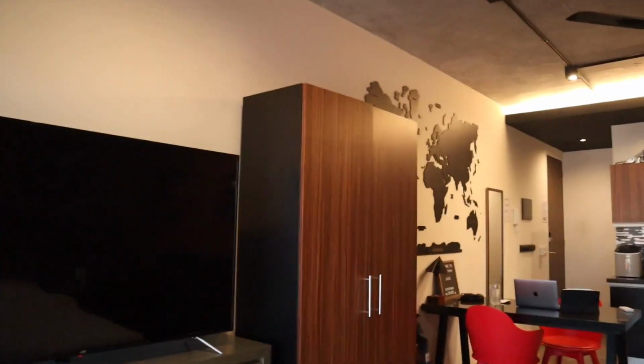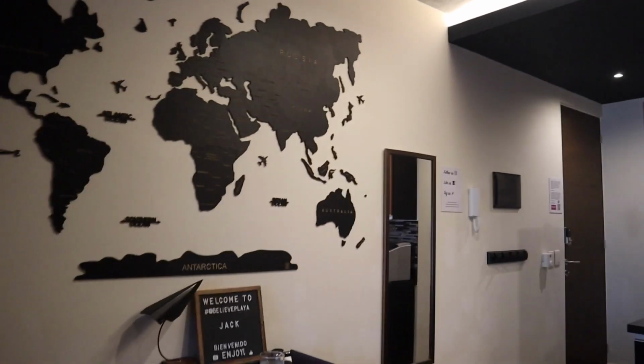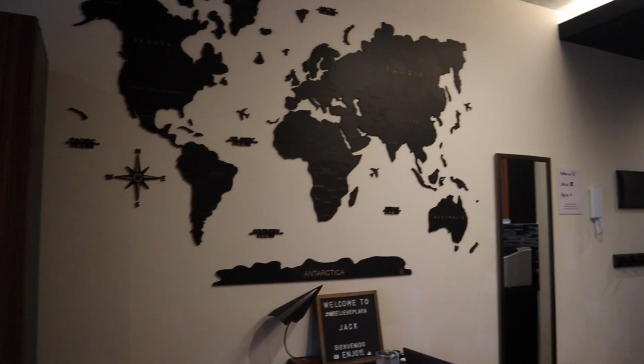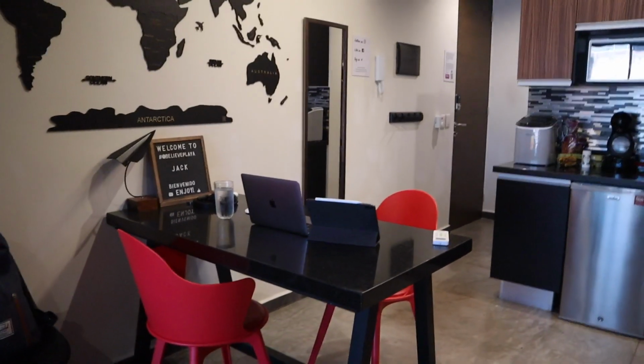You can see just to the right of that, we've actually got a continuation of the interesting decorations, and that is an entire world map. Pretty cool map. Quite appropriate for the fact that I am doing quite a lot of traveling right now, so I can use the map to plot out my next steps, I guess. And then this is the dining table, which I have used for eating, but most of the time I use it for work.